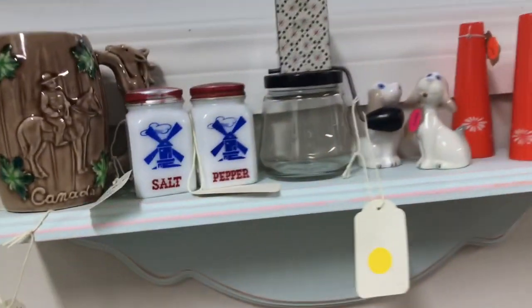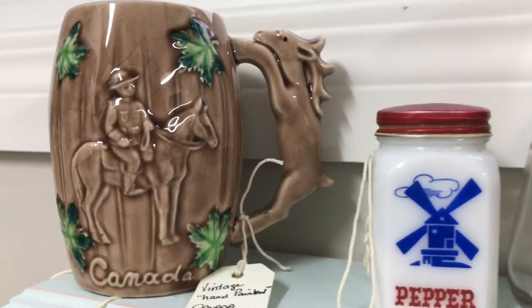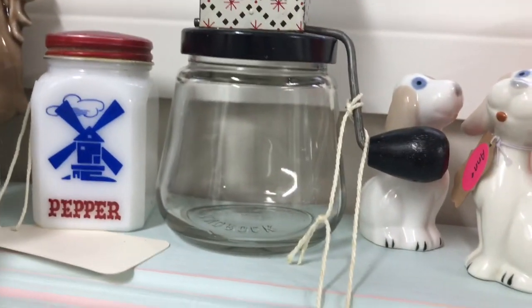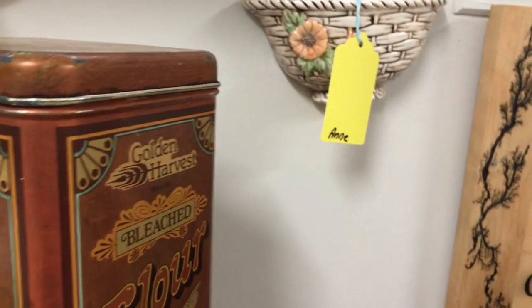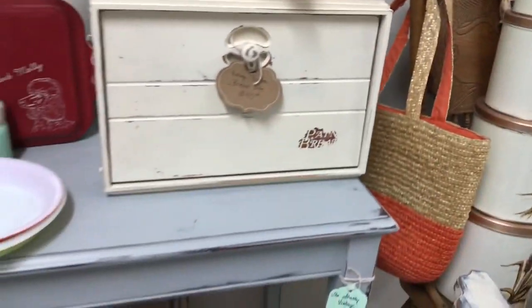Hey, this mug is kind of cool. Hey, with this mountie. Look at, let me move the salt and pepper shaker. How about the horse? Yeah, that is so Canadian. I love it. And then, of course, the tin. If any of you were watching my latest video, you saw that I thrifted that.